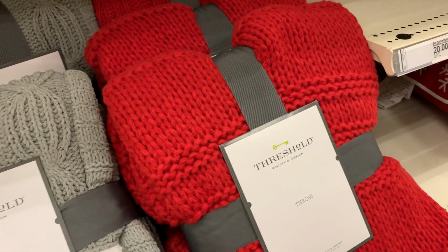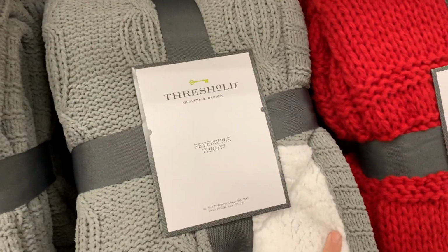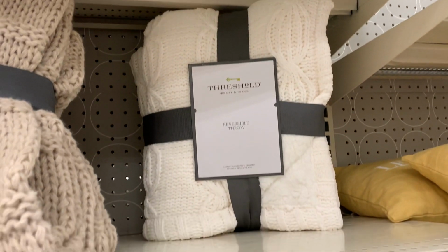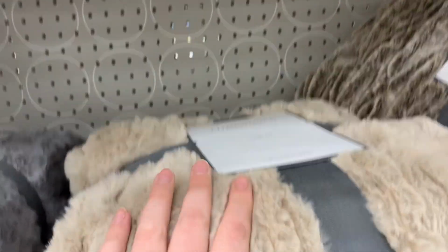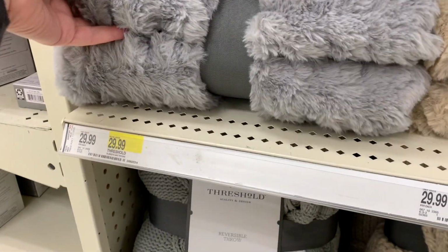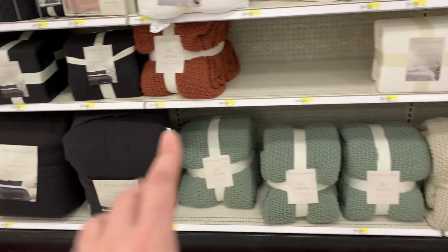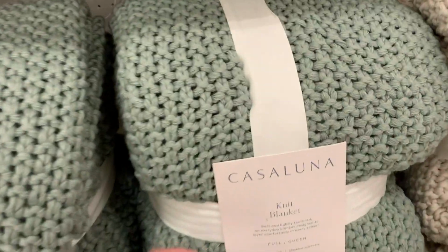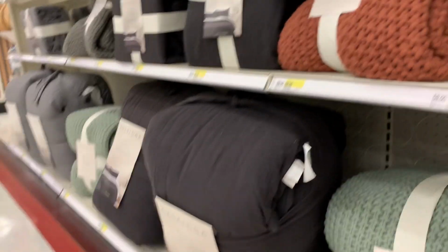Perfect. These Threshold throws are absolutely stellar. They are so cozy. A couple of them are reversible with a Sherpa lining. Definitely a good find for $30. The Threshold faux fur throws, out of this world, and they are $29.99. So cozy. If you are looking for bedding for a friend, make sure you check out the Casaluna line here at Target, because these are great quality. They are definitely higher priced. Full queen is $120, and then a king is $140, but these are great quality, super on trend colors right now. So take a peek at this line.